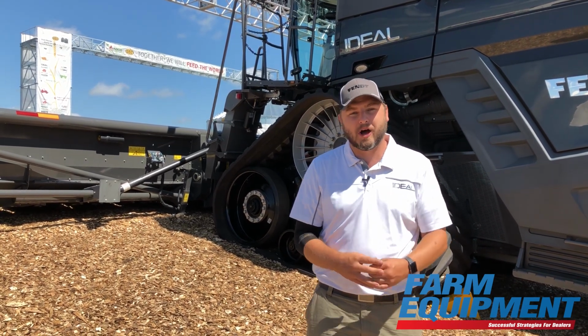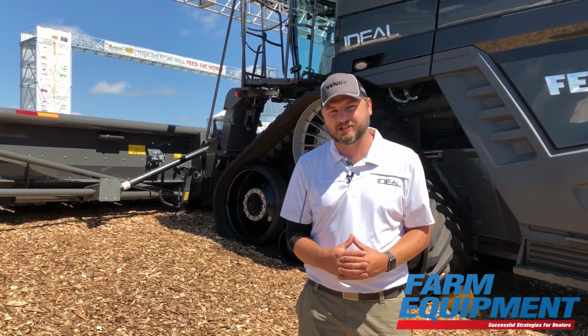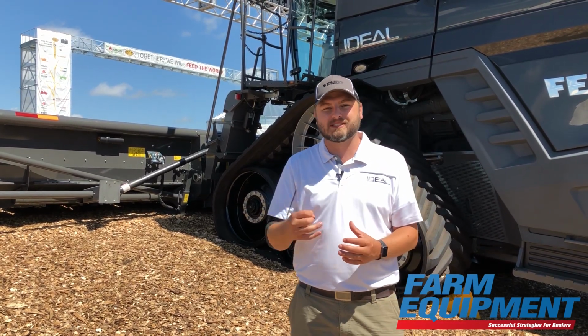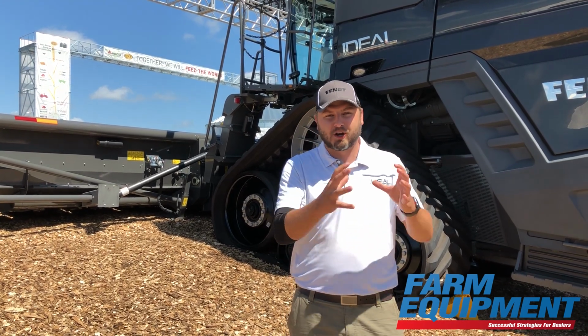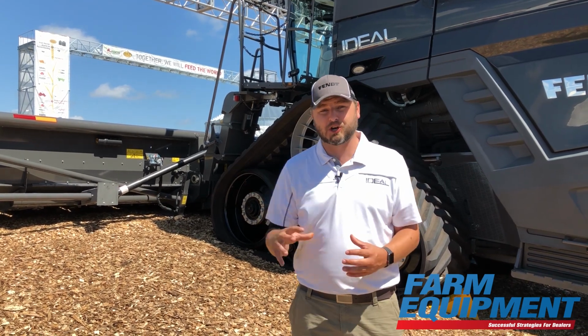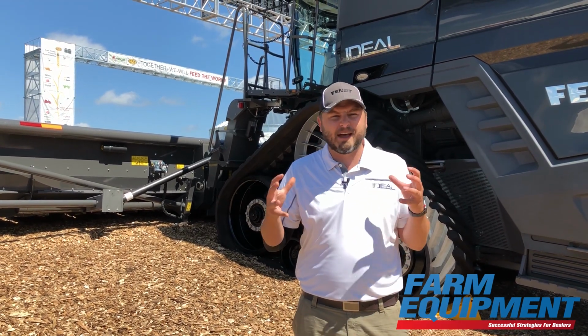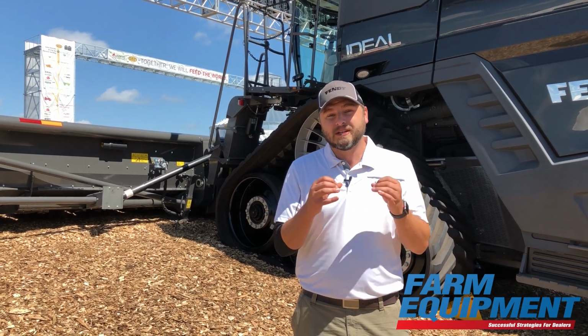When we start talking about the technology built into it, with the automation and the visualization that ties to it, there's a lot of ways that we're looking to be totally in-field efficient. We want to make sure that our total in-field efficiency is high when it comes to our operators. We want to ensure uptime. We want to ensure that they have better grain quality. And finally, we want to make sure they have simple operation.